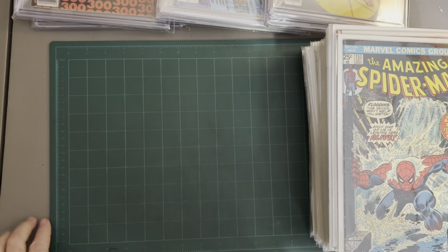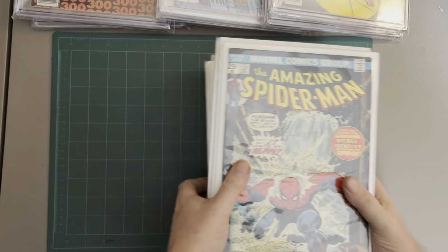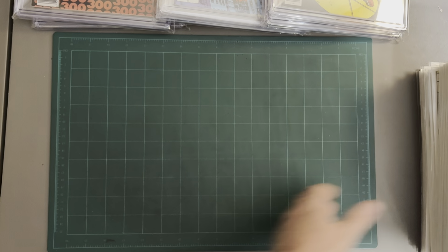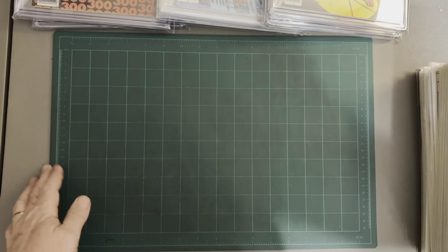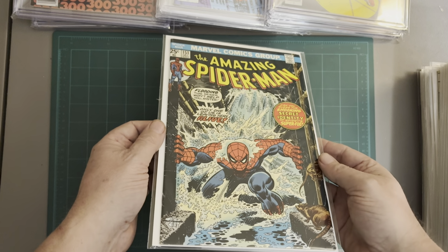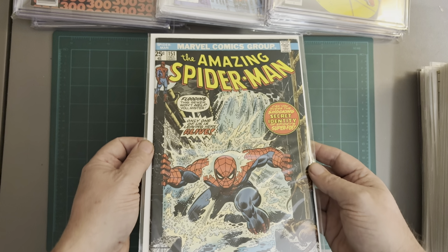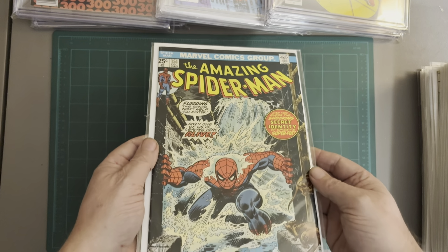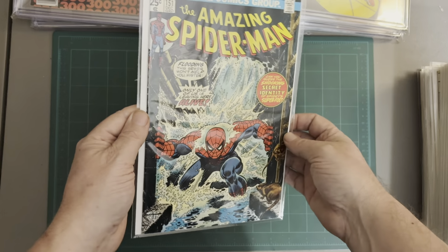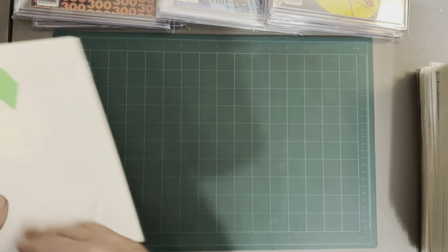around the time that I was born, basically. I think 153 is... so we'll start off with number 151. Love this cover. Classic cover. Romita art and Len Wein story. For the most part, a lot of this run is going to be those two main guys. So we've got 151.